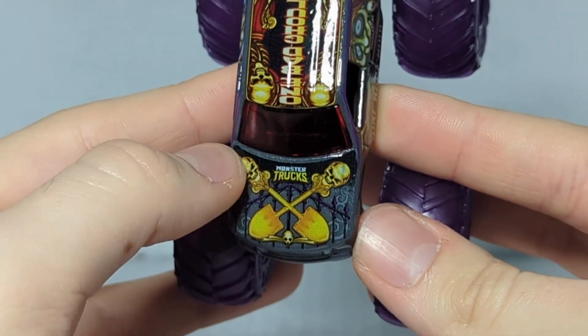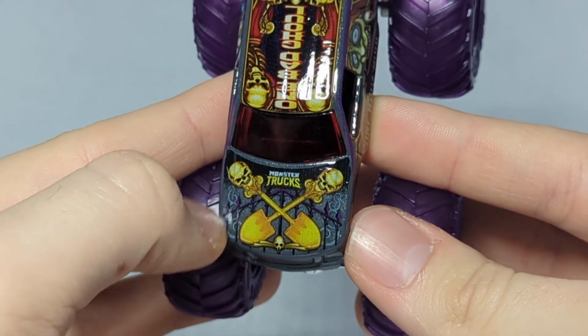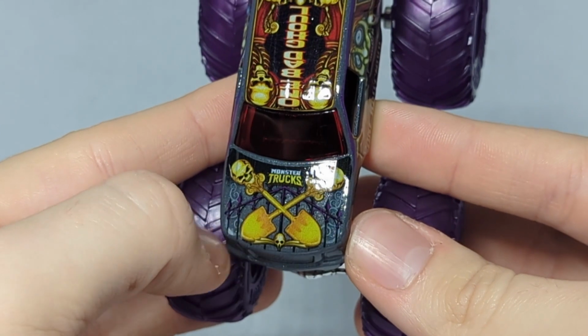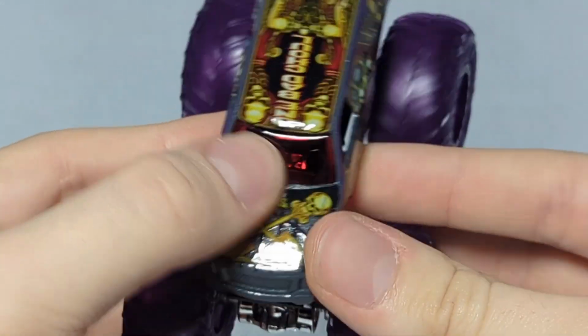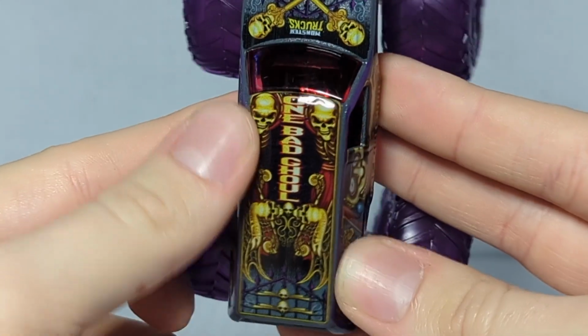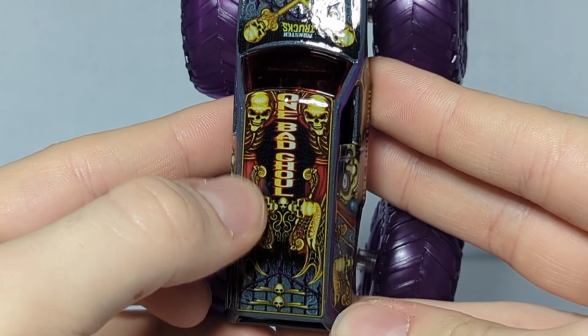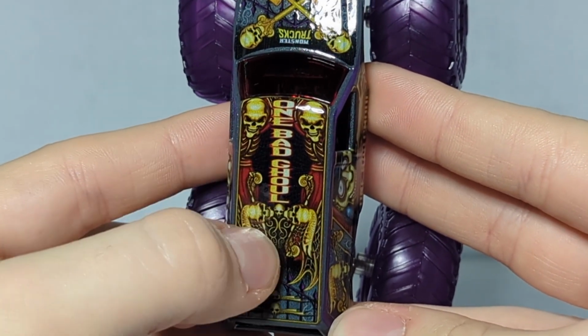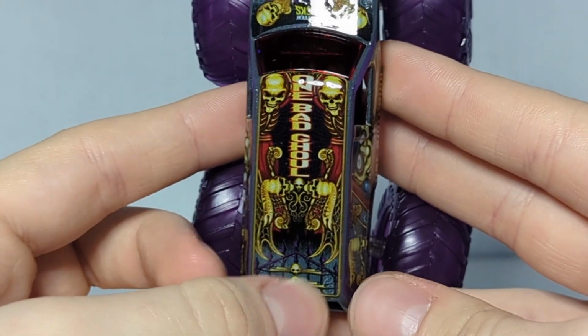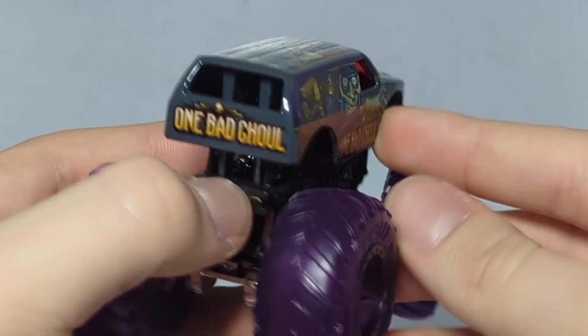On the hood, we've got two golden shovels with skulls on the tops of them. Monster trucks, got some little pinstriping details with a purple iron gate right there. And then on the top, I love the murals on the tops of the trucks. They look really cool. One Bad Ghoul. We've got the Hot Wheels logos in gold, all the different hearse emblems. You got the curtains on the top, the skulls, all of that with the gate fencing. A couple more. And then on the back, it says One Bad Ghoul with that same emblem.